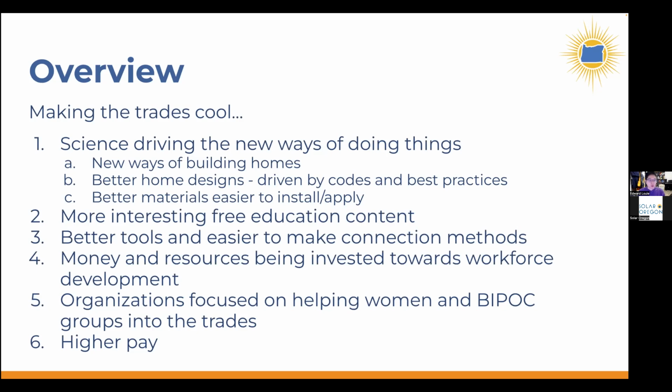So that's very good. And there's more free education content that is entertaining and desirable to engage with than ever before, and more of that education content is coming online every single day. It's a wonderful time to be alive. And there's also better tools in every single trade in construction, and these tools make it easier to perform the tasks needed to do on a day-to-day activity, whether it be making connections or application of material. And there's a lot of money and resources being invested towards the workforce in the construction trades. And this money and resource could be spent on you if you choose to go into the trades.